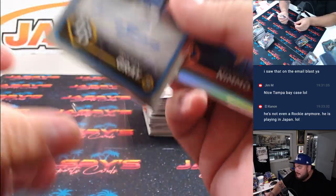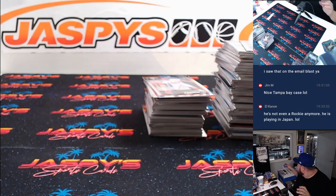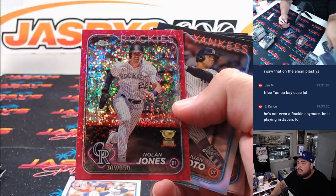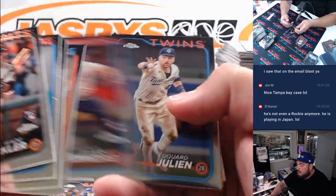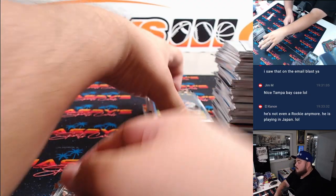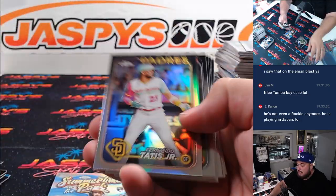Tampa Bay just raking. I think this is our second Tristan Gray, too. I think we got two of each rookie. Shohei. There's Nolan Jones for your Rockies there, 350. Soto refractor. Holiday, Ryan Hayes. And Kessinger, Houston Astros.